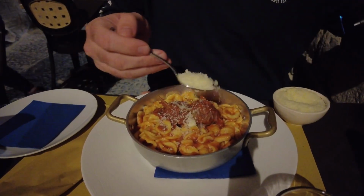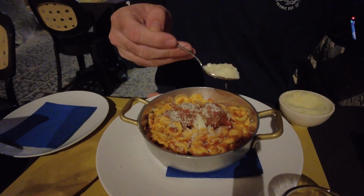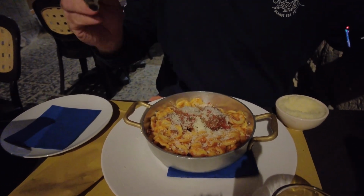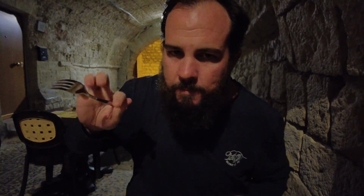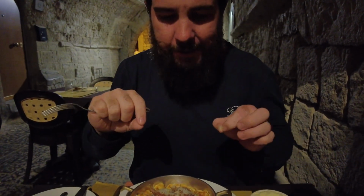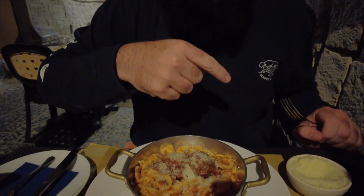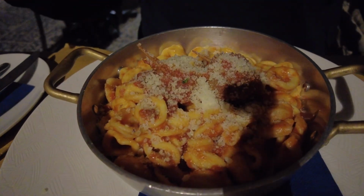Are you going to put on the amount of cheese that you do genuinely? No, I'm gonna put on a cinematic amount of cheese. So that's even cinematically too much. Al dente, perfect little bites, and like we sort of said earlier, because of the shape of the pasta here, it just holds the sauce beautifully.